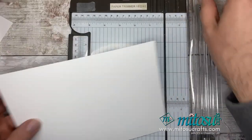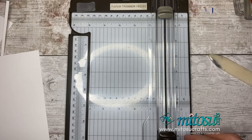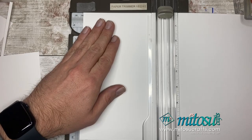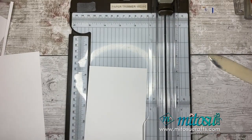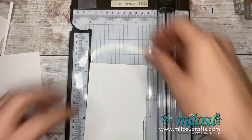And then, same thing as normal, 14.6 or 5 3/4, score in half at 10.5 or 4 1/8 inches. And that there is your card base. What I'm going to do now is I just need a bit more basic white, and I'm just going to cut this down to size. So I just need to work out how big this needs to be. 13.6 by 9.5 will be good, I reckon, for this one. Okay, so that there is ready for another card. We do need some scraps later on for the sentiment and so on. But I've got that still from this one here, which I can still use.